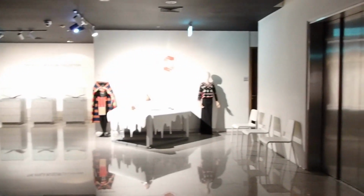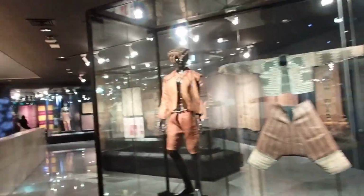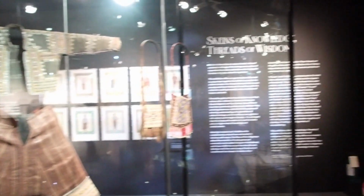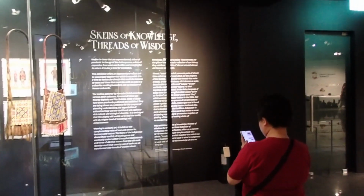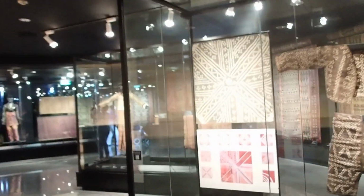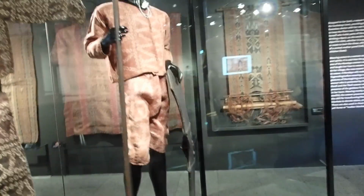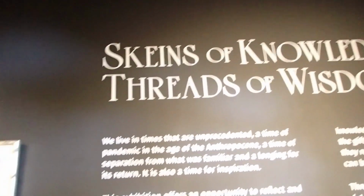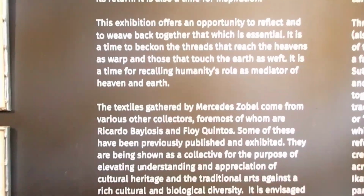Anyways, madami pa dito. Well, aside gold, there's also traditional clothing. There's no traditional clothing from the past. Skills and knowledge, trades and wisdom. Okay. Clothing, clothes, blah. Textiles.